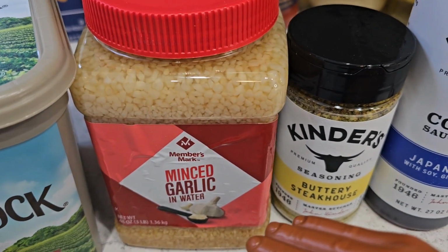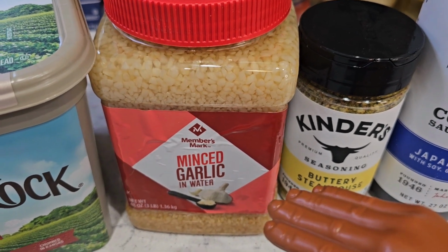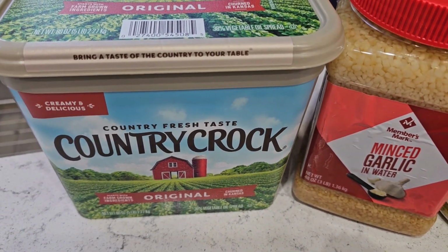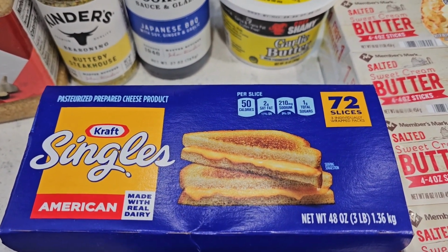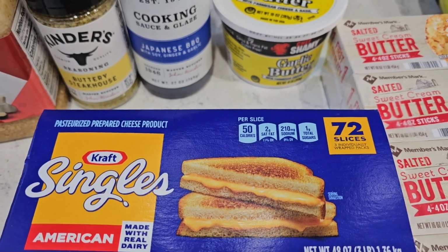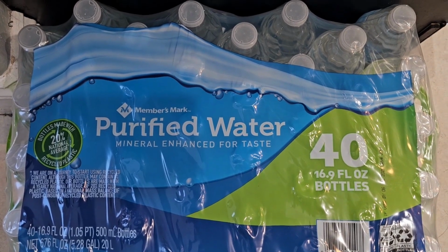We also picked up a large container of minced garlic. We use minced garlic in almost everything. And we have a large container of the Country Crock. We also have a large package of singles American cheese. It's 72 slices in this container. And last but not least, a case of water.